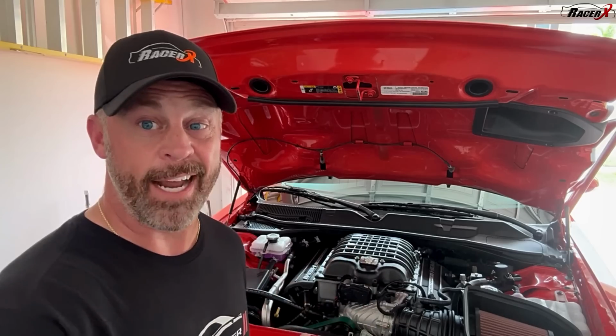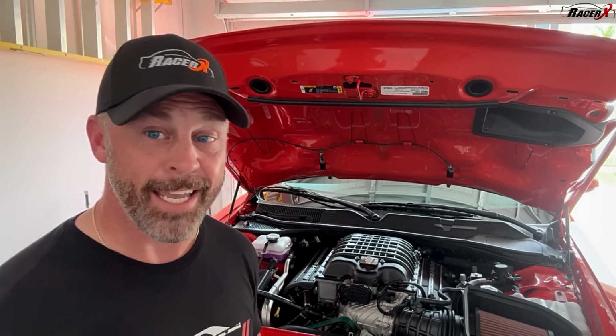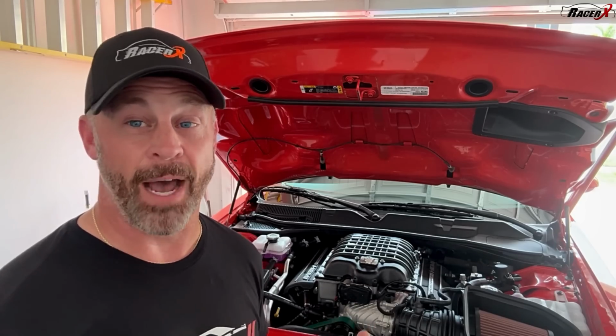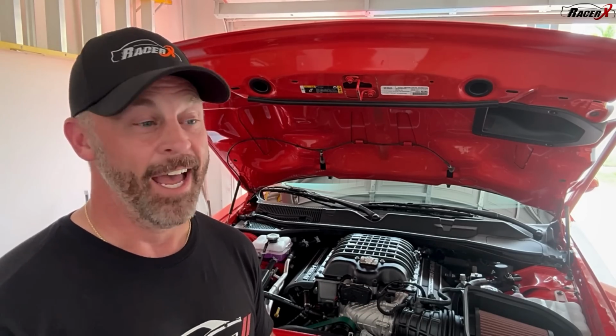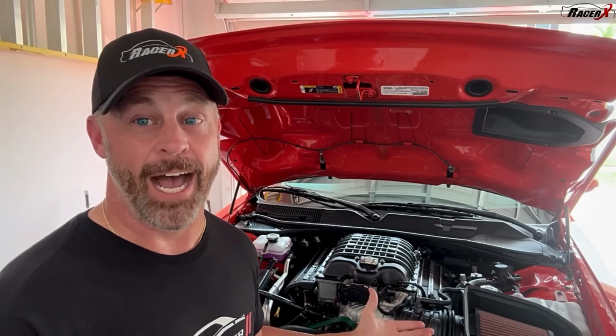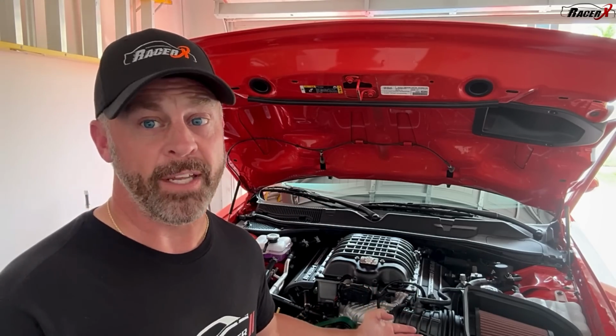Plus they added an inline flex fuel sensor, meaning if you're running 93 octane and you put E85 in the tank, it will adjust based on ethanol content and give you the amount of horsepower that it feels is necessary. It's just a really neat system in the Demon 170, and they did a great job and a massive upgrade over the 2018 car.